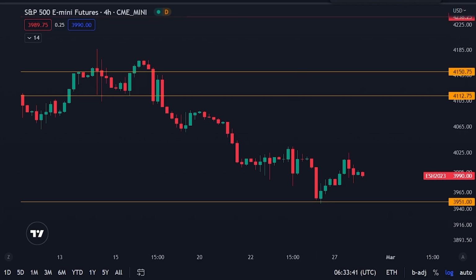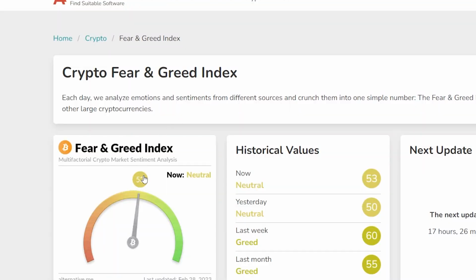But let's talk a little bit about the longer term. So we all know the fear and greed index. You can see it's currently at 53. As we know, this fear and greed index is something a lot of traders are looking at, but I want to show you the fear and greed index on a longer chart.